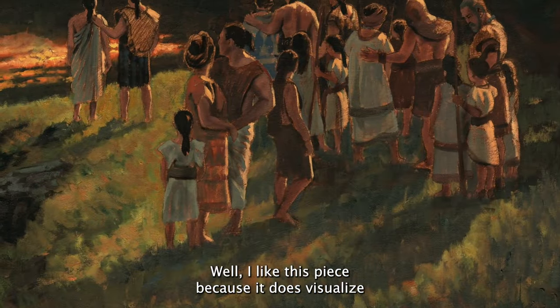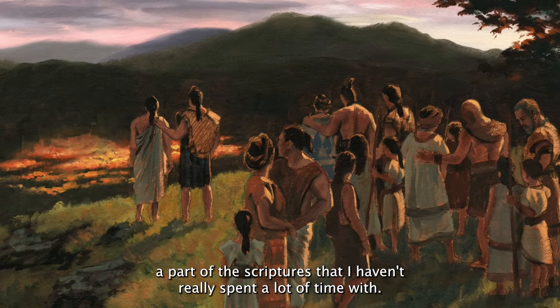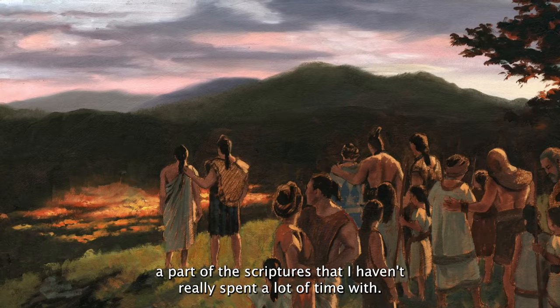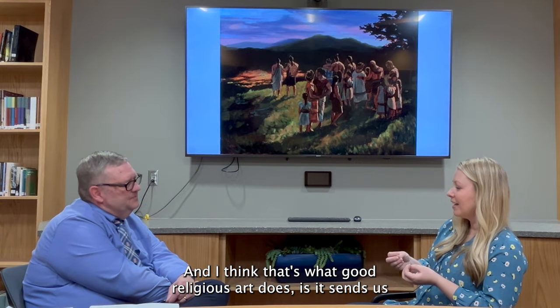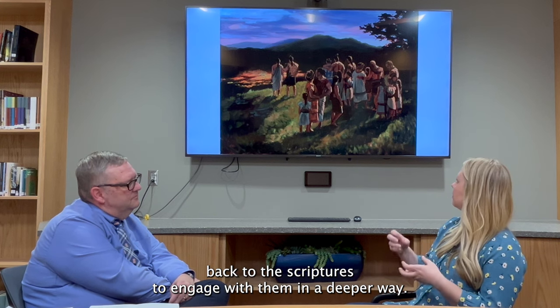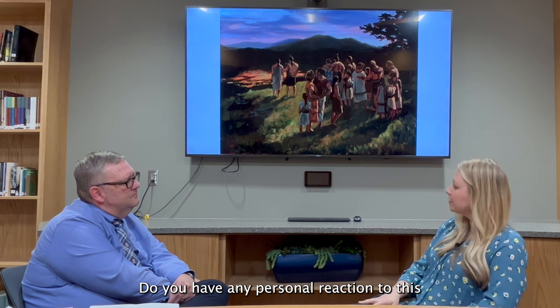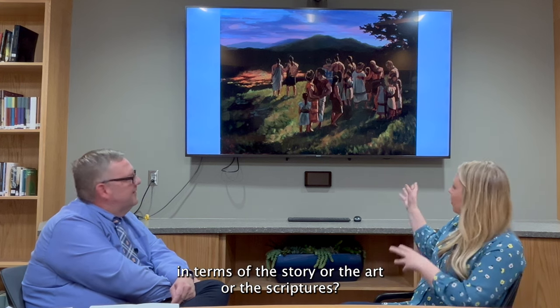Interesting. Well, I like this piece because it does visualize a part of the scriptures that I haven't really spent a lot of time with, and it forced me to get in there and try to figure it out. And I think that's what good religious art does, it sends us back to the scriptures to engage with them in a deeper way. Do you have any personal reaction to this, in terms of the story or the art or the scriptures?